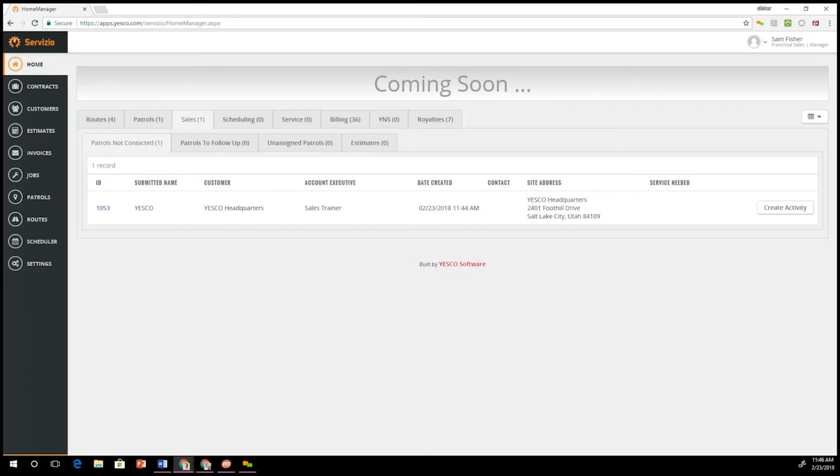This part of the software now performs the function of a customer relationship management or CRM tool similar to Salesforce.com or ACT. I can log activities such as phone calls or emails. I can also schedule reminders to perform follow-up actions.